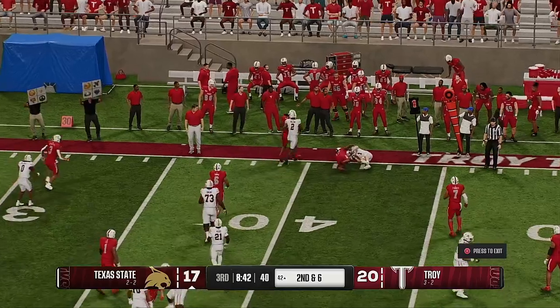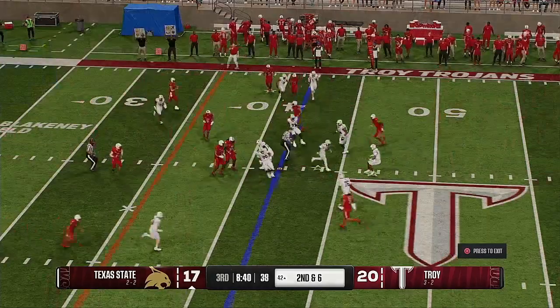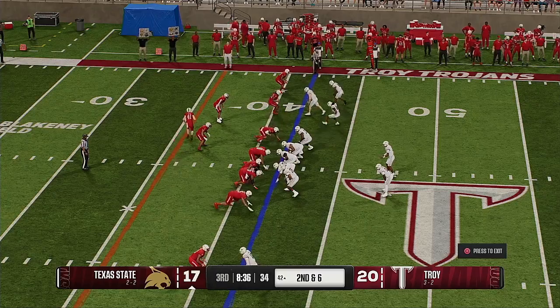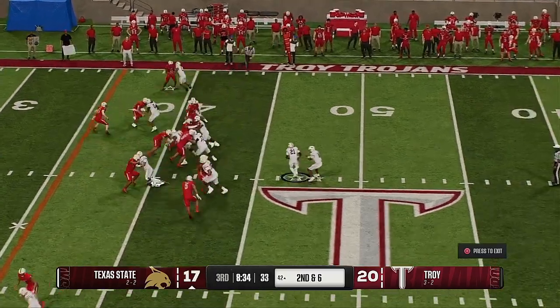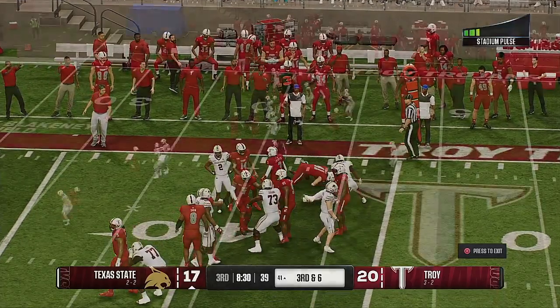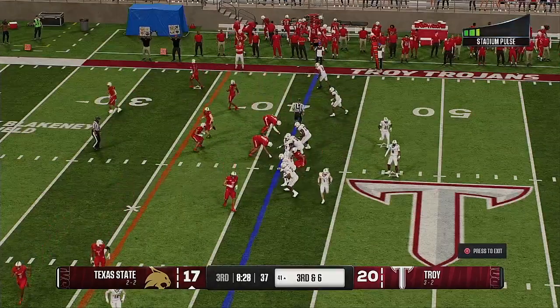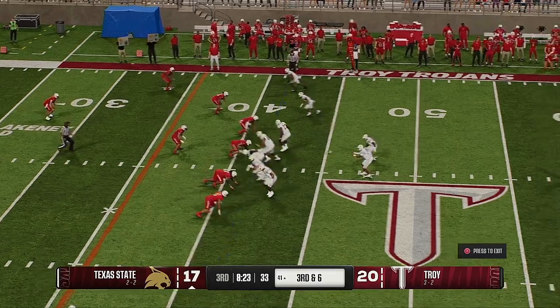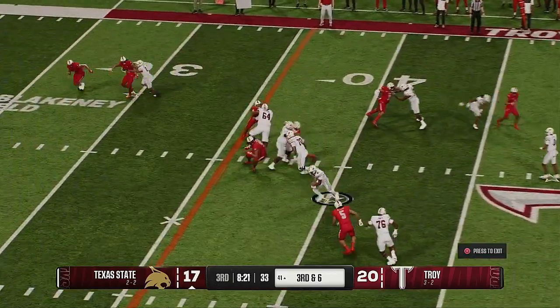Caught behind the line. It's Sparks. And the defense had that one well covered, just a short gain there. And the Bobcats moving quickly to the line. Leaves it with the back. And the defense holds firm. No pickup at all on that play. It's third down, and the line to gain is the 36.